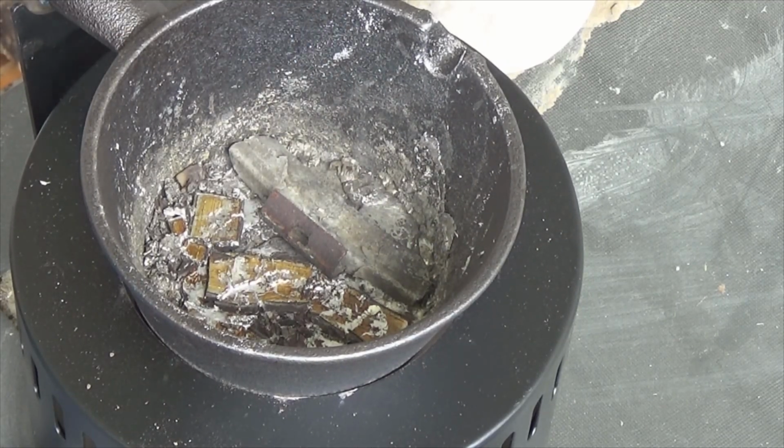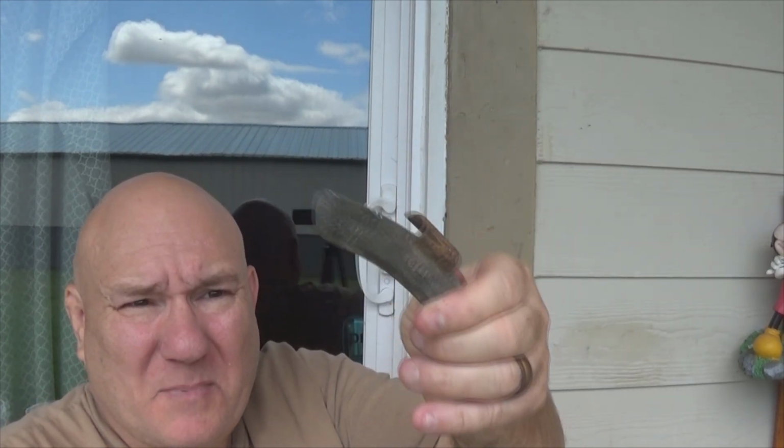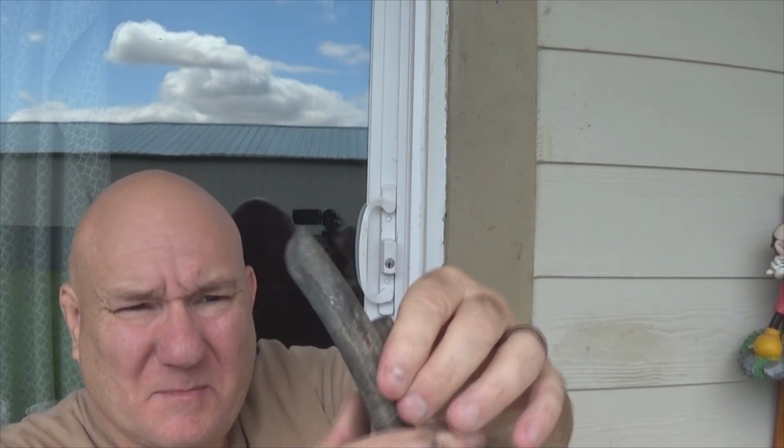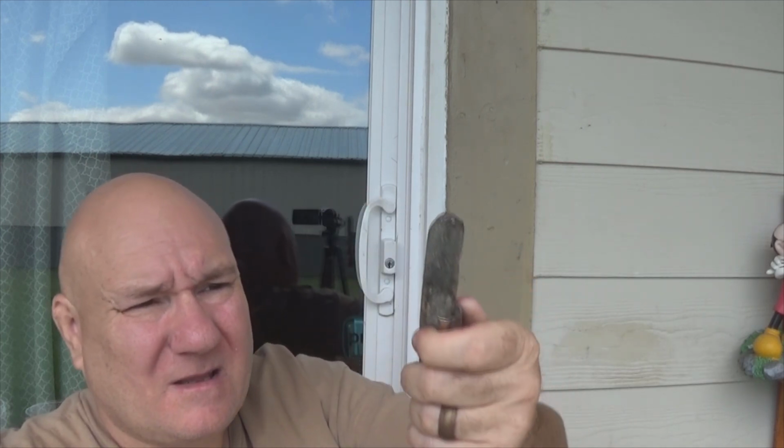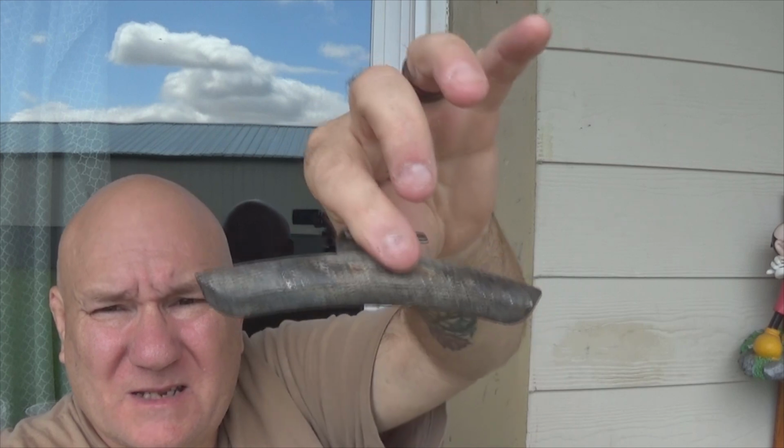Let that other stuff sit there for a minute. I'm not 100% sure about that. So what I'm really curious about is this big hunk of stuff right here. Now I can bend it with my pliers. It bends a little bit. So it might be some sort of, maybe, I don't know. But this is big and heavy, and there's no markings on it that I can read.